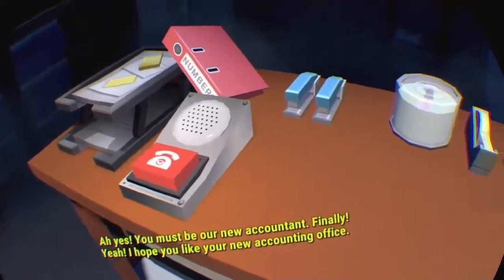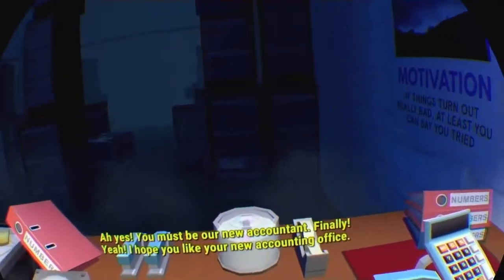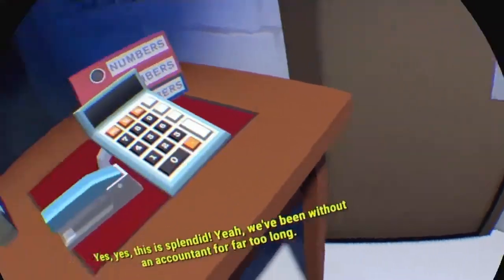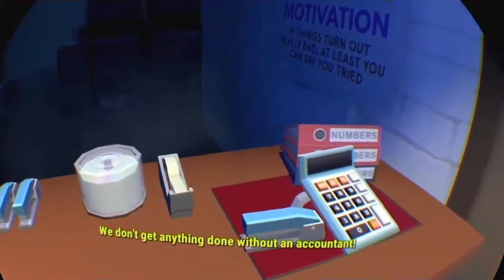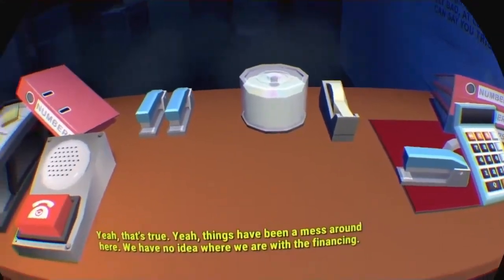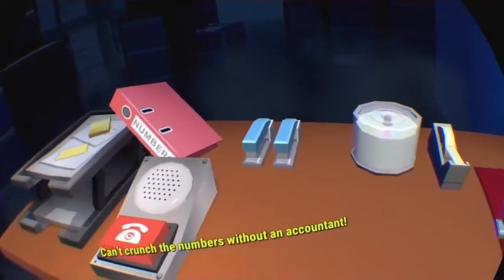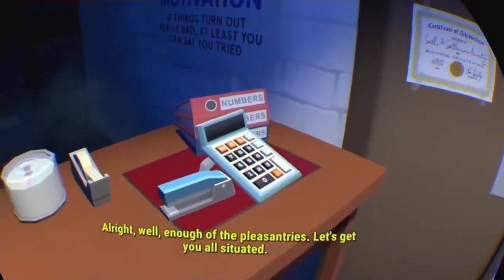Shut up! Ah, yes, you must be our new accountant. Finally! I hope you like the new accounting office. We're excited about the accounting work you'll be doing. Yes, we've been without an accountant for far too long. Can't get anything done without an accountant. Things have been a mess around here. We have no idea where we are with the finances. Shut up! All right, well, enough of the pleasantries. Let's get you all situated.